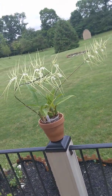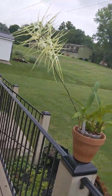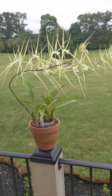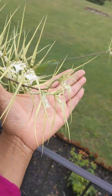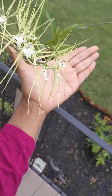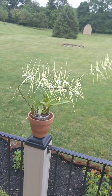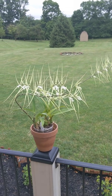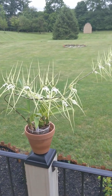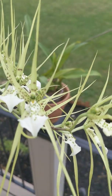Look at it. Not necessarily a space saver. This thing is like, how long is this thing? Each spike is over 2 feet. And then each flower is pretty big. Look at that. I'm quite pleased for a first bloom. Quite pleased. The only thing that would make it better is some fragrance. That would be nice. You hear that, plant?